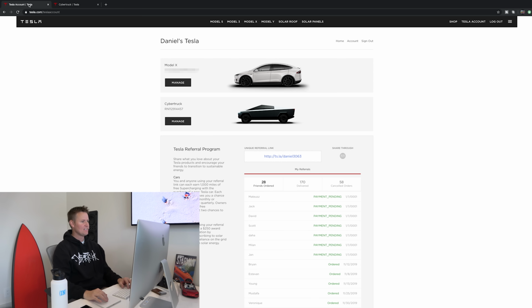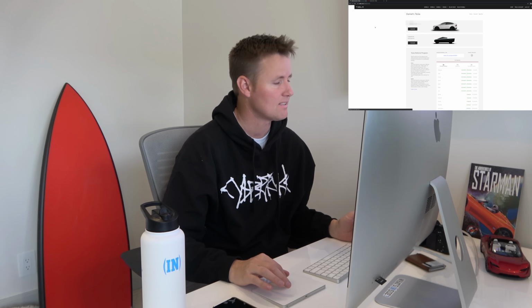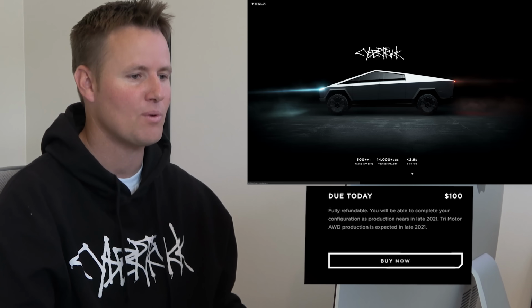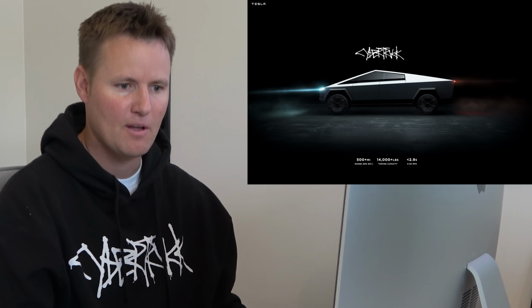Okay, all right. If you go over to my account, you can see that all I have right now in my account is the Model X and the Cybertruck that I had already ordered. Tesla account, refresh. Their website is not the fastest, I must admit. There we go, we have 2 Cybertrucks. Well, what's better than 2? How about 3? Let's go for it, buy it now. Bam, enter info, enter credit card.